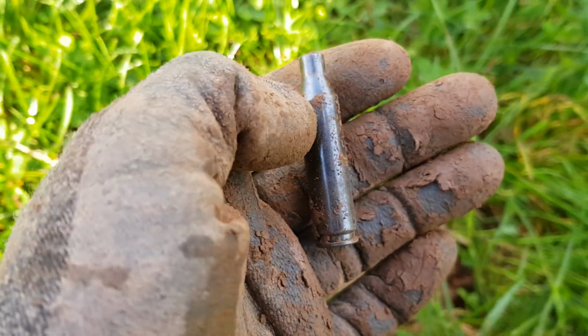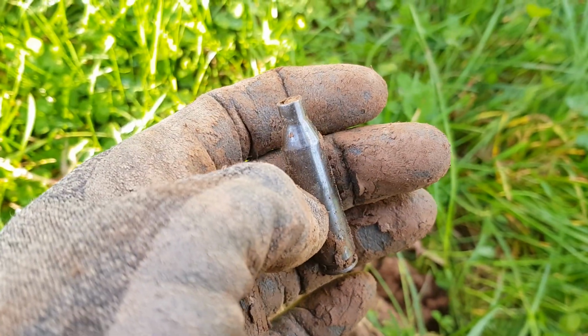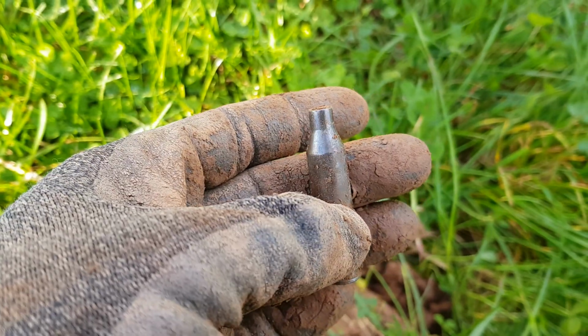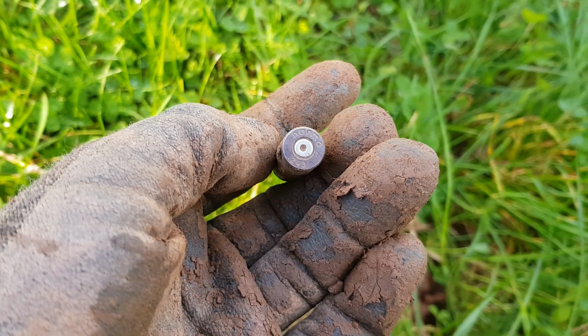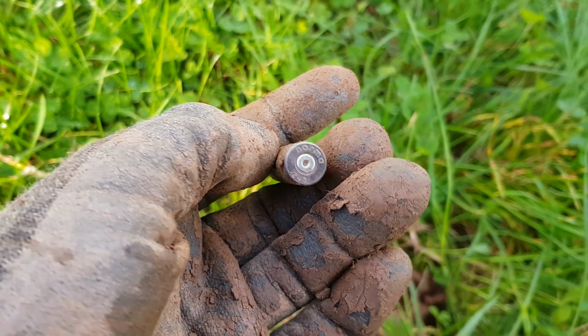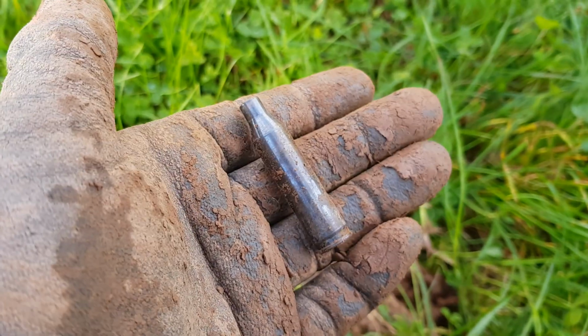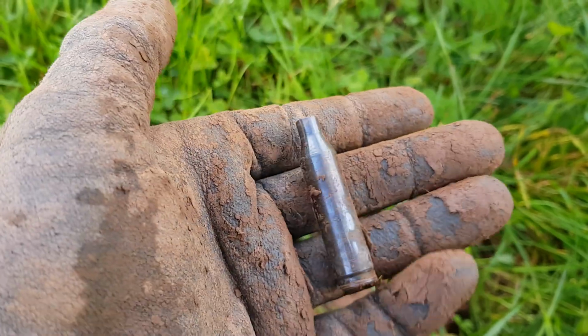Just found this bullet casing. Looks pretty modern to me, but that would have been quite a small projectile for the size of that. That would have been going at quite a high velocity. What does that say? Norma 0.243. Don't know, not familiar with that one. Maybe they're hunting some deer or something, maybe.